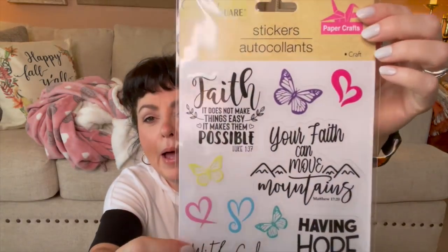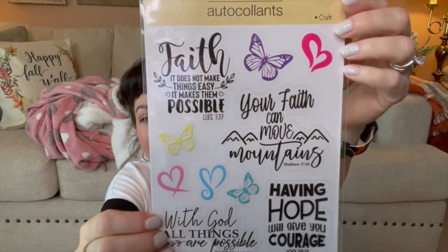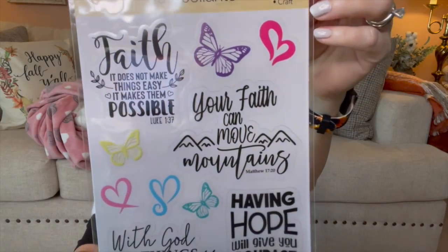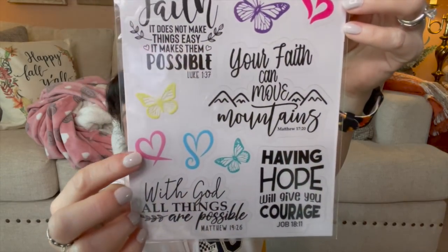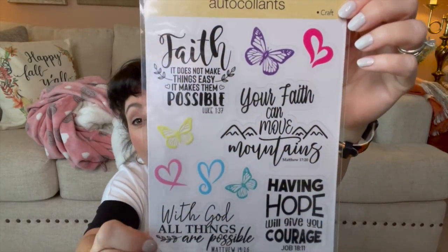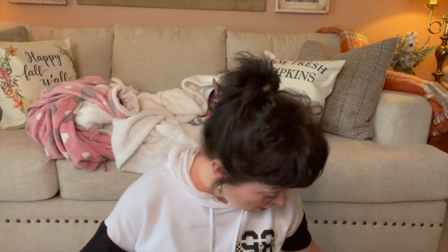Oh, Crafter Square is killing me. This is all about faith. Look at that. Faith can move mountains. Faith does not make things easy, but it makes things possible. Just look at all that. I'll let you read it. With those little hearts and the butterflies. So gorgeous. Love this for $1.